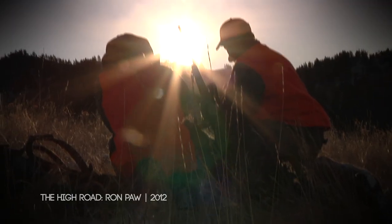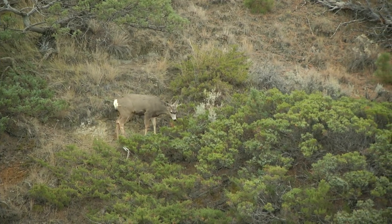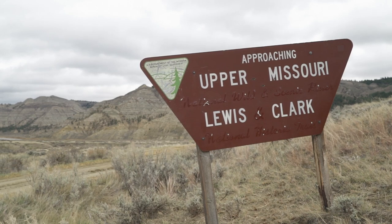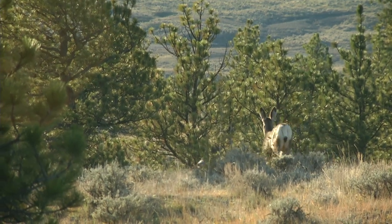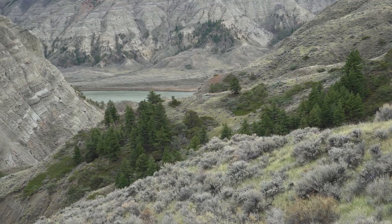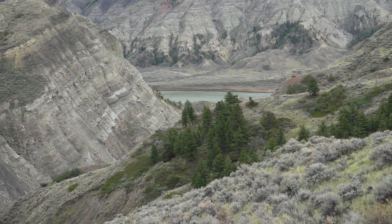On this trip, an old mule deer is what I'm hoping to find. The particular area we'll be hunting is called the Missouri River Breaks. One of the reasons that this area has such a wealth of big game animals is because this part of Montana is rugged and it consists primarily of private property.